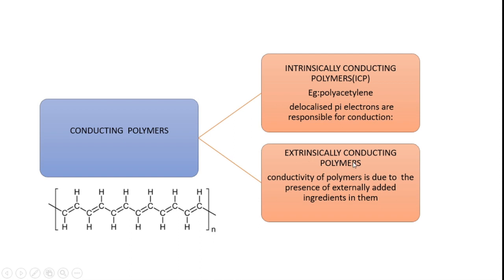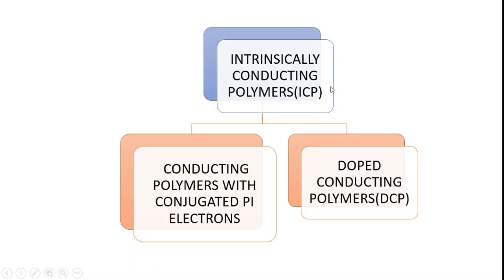What is extrinsically conducting polymer? ECP. Here, the conductivity of the polymers is due to the presence of externally added ingredients in them. Now we will move on to the classification of intrinsically conducting polymers. They are again classified into conducting polymers with conjugated pi electrons and doped conducting polymers.